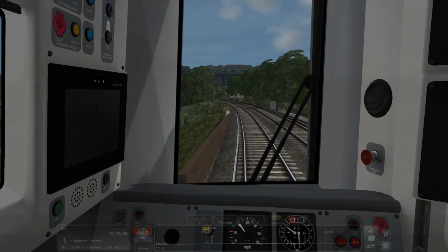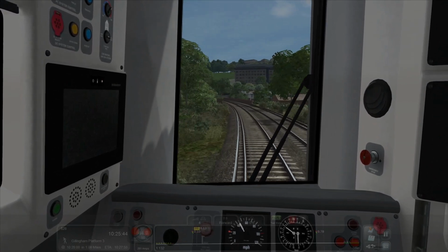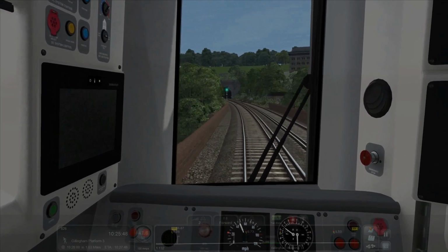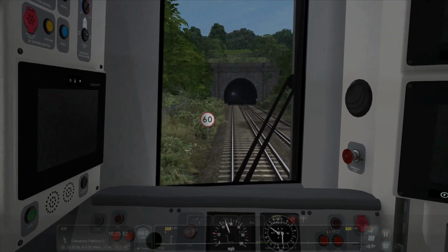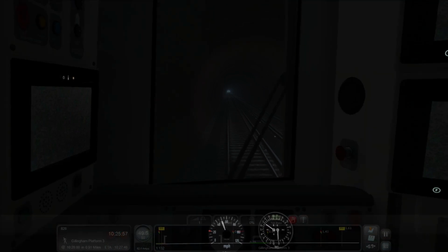39, 40, 41, 42. There we go. Accelerating nicely. Ding. Lovely. There's Gillingham, less than a mile away. There we go. Power down. Doing well. Done well today, I feel. No major incidents. We've done pretty well, actually. We've done pretty well indeed.